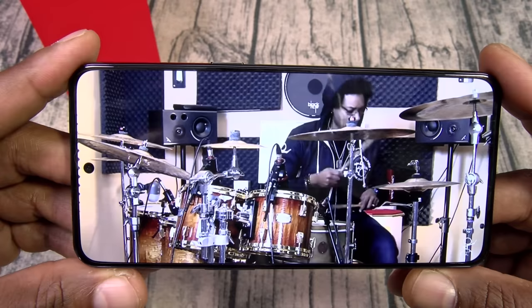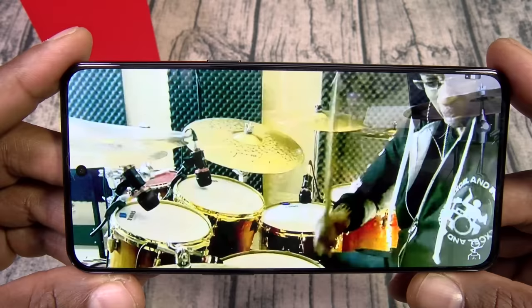Sound check, floss. Speakers are nice and loud. Sound check, floss. Okay.